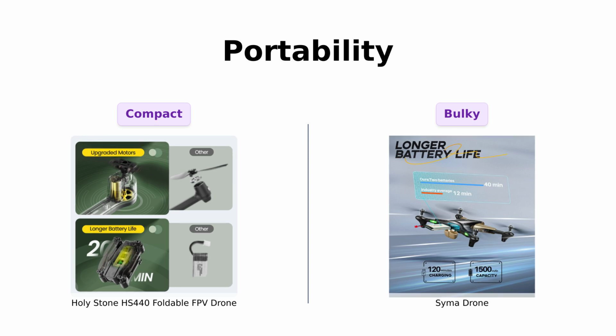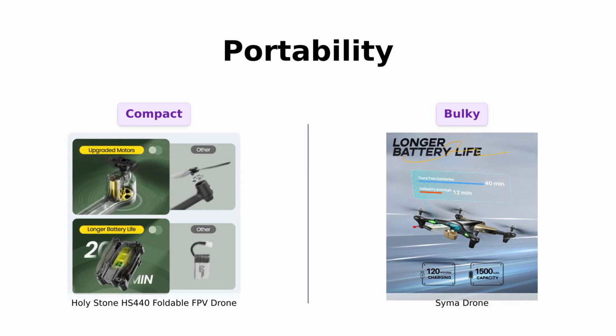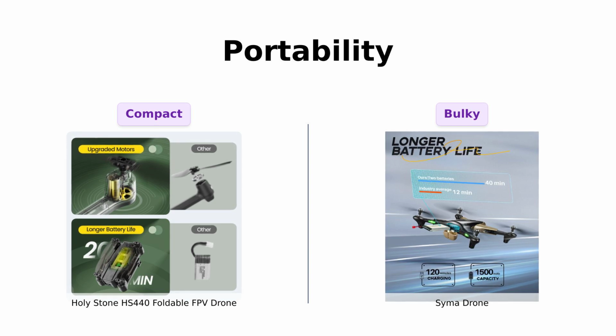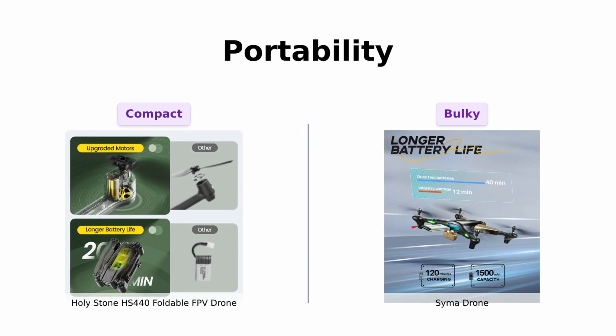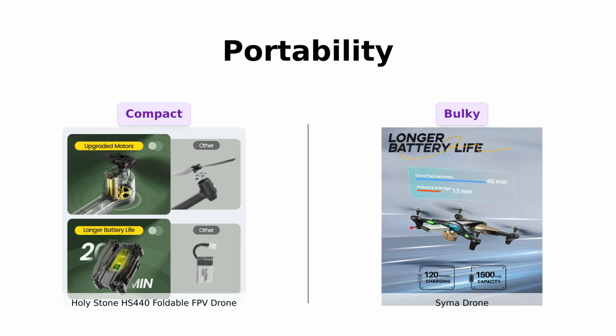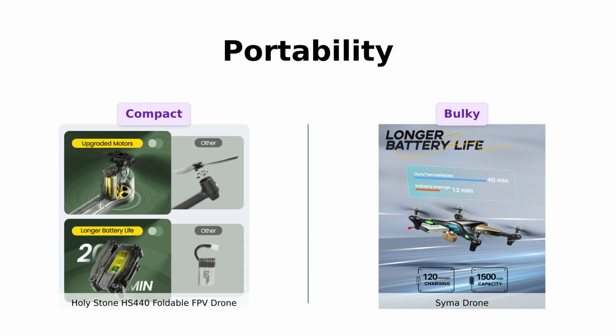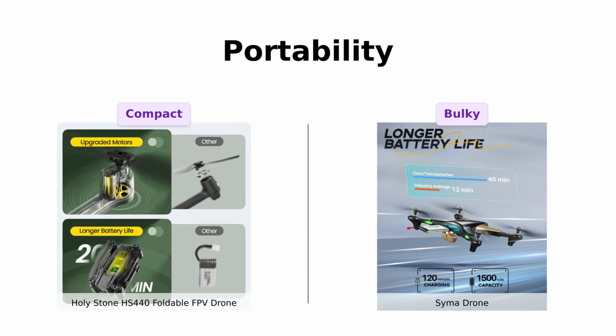Portability is key, especially if you plan to take your drone on the go. Holystone is foldable and comes with a handy carrying case. It's like the Swiss Army knife of drones. SYMA, on the other hand, doesn't fold, but hey, it's lighter on your wallet, so maybe you can use the savings to buy a fanny pack to carry it around. Fashionable and functional.